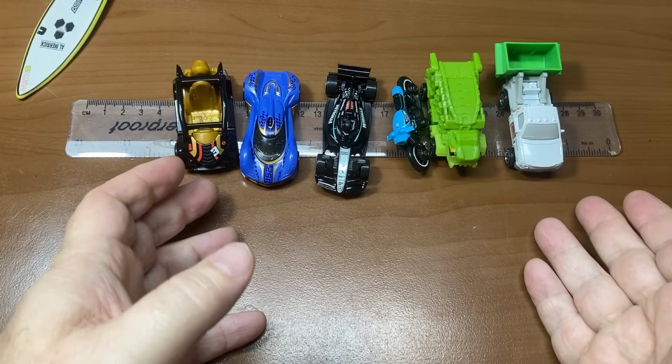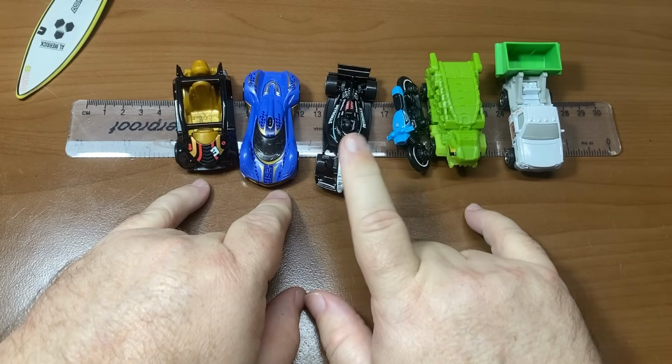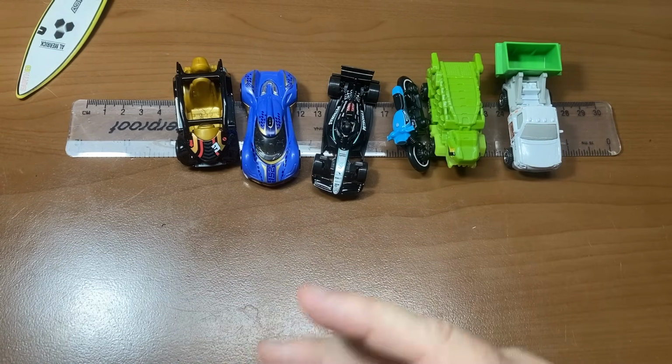Have you picked any of these up? Remember, 2 of these are Hot Wheels over here. These 2 are Hot Wheels. This actually, hold on. These 2 are Hot Wheels. These 4 are Hot Wheels. This is Zuru, and this is Matchbox. So they're not all Hot Wheels today.